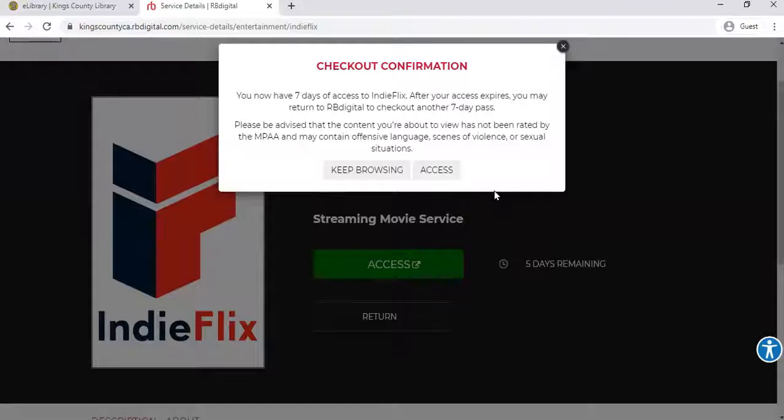Please be advised that the content you're about to view has not been rated by the MPAA, which stands for Motion Picture Association of America, and may contain offensive language, scenes of violence, or sexual situations. From here, you can either decide to continue browsing the other channels available through the online RBDigital platform, or you can press the button here to move forward accessing IndieFlix.